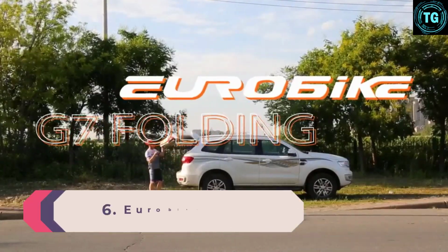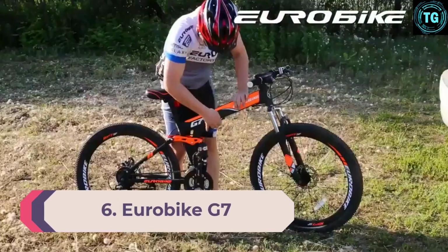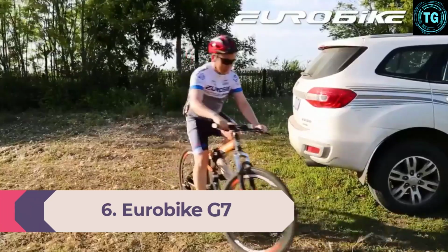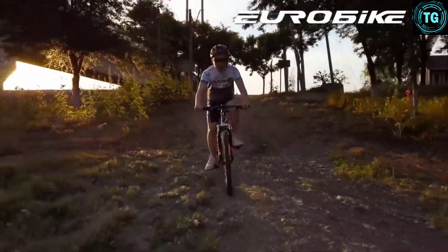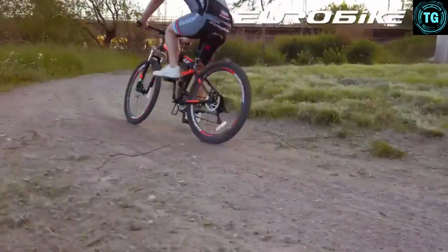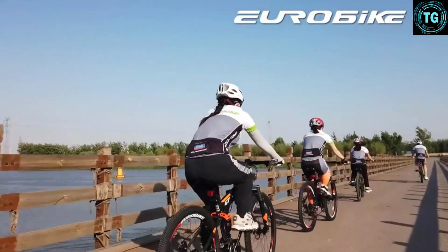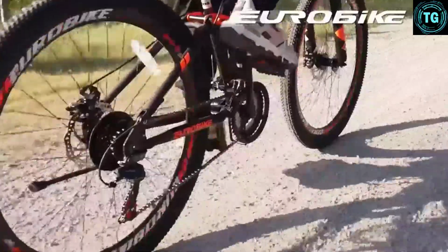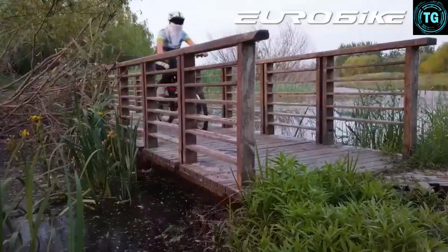Number 6. Eurobike G7. Need a bike for navigating around town daily? Something built for rough roads and at an affordable price? Save both space and money with one of the best folding bikes out there. The 27.5 front fork allows for the attachment of larger tires for you to glide around the city effortlessly. The Eurobike G7 is a top-notch bike for moving about the city with its high-quality shock absorbers.